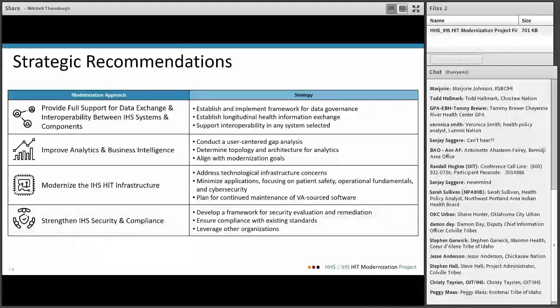We heard very loud and clear from the field that even with third-party solutions, the capture of analytics is something that we still continue to have challenges with, and we recognize a comprehensive solution here could benefit the entire ITU community. That we need to modernize the IHS HIT infrastructure.